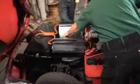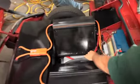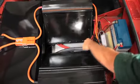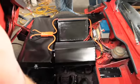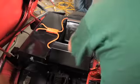So there's your motor down inside there. These are your cooling. The controller's underneath there. These go up to the little radiator in the front. It's got a built-in pump, 2 little fans on it. There's banks of batteries in here.